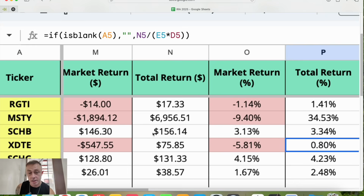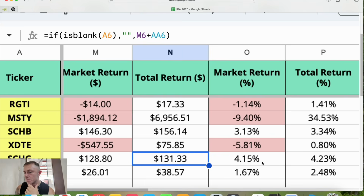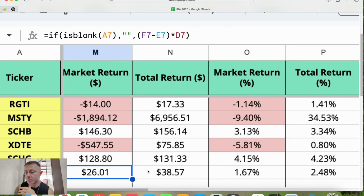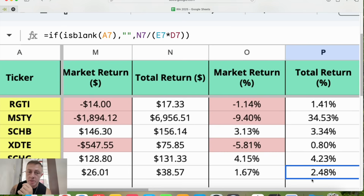And then the next one, SCHG. This is my big cap growth. Again, you can see we're positive all across the board. This is 4.23%, so doing pretty well. And then lastly is QQQI at the bottom. You can see this is positive all across the board also, and it's up 2.48%. So this one's also doing pretty well, not too bad.